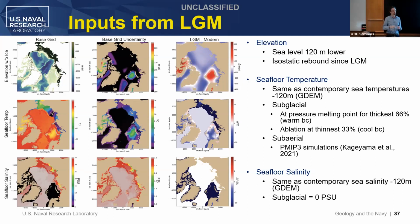One of the problems is the data. You think contemporary data is sparse? Let's go to paleo data. That's even more sparse, right? So our problem becomes harder and harder.